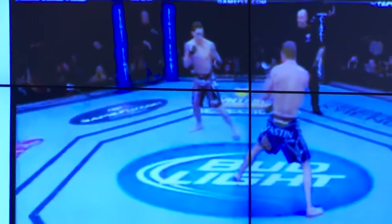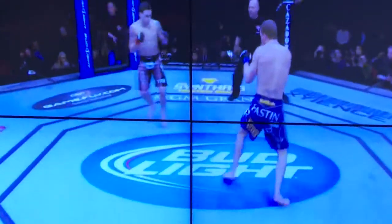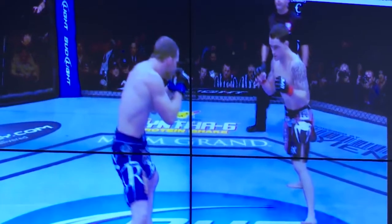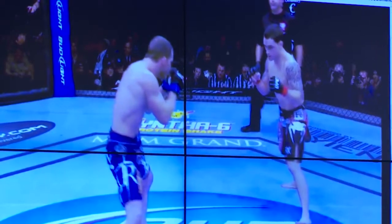So, let's go to our UFC demo. Now see these metadata markers on here? That's so you can skip to the good stuff. If you want to go straight to where the injury occurs or the good takedown or stuff like that.